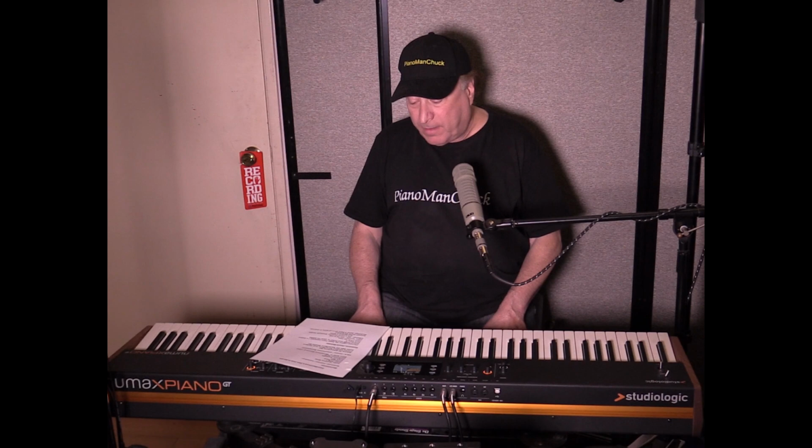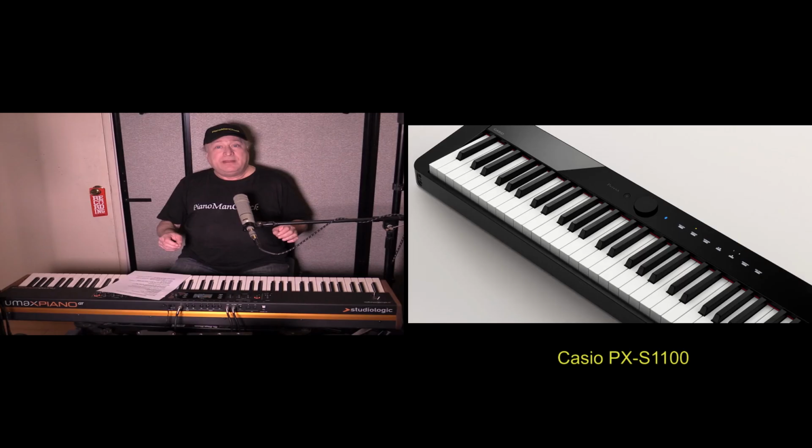Then Casio unveiled the new PX-S1100 to replace the PX-S1000, and while I didn't have one of those, I went ahead and took a look at that in detail and compared it with the PX-S1000.